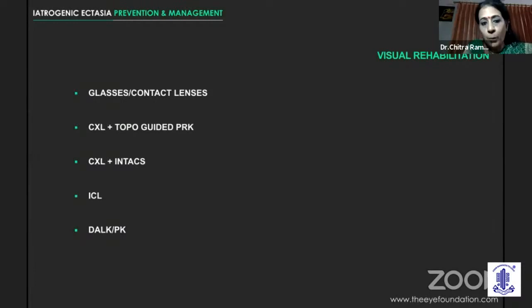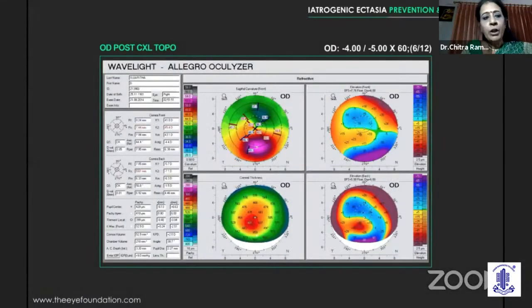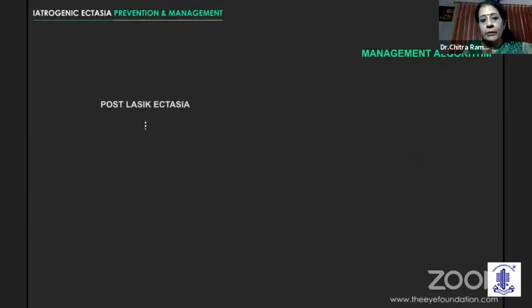Would you do topo-guided treatment or Intacs or ICL and dark? Then the whole series of questions come into our mind. But at that time, we knew more about CXL, and that was what was done for the patient. But then, having done that, we need to have an algorithm and approach about it.